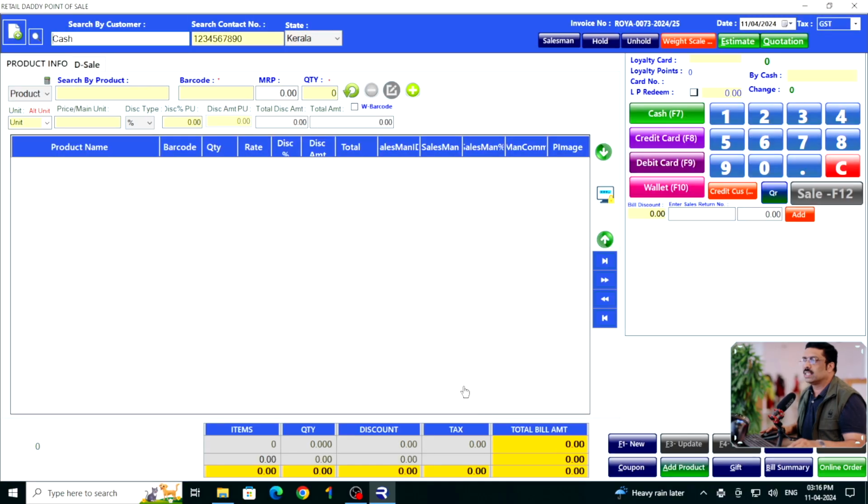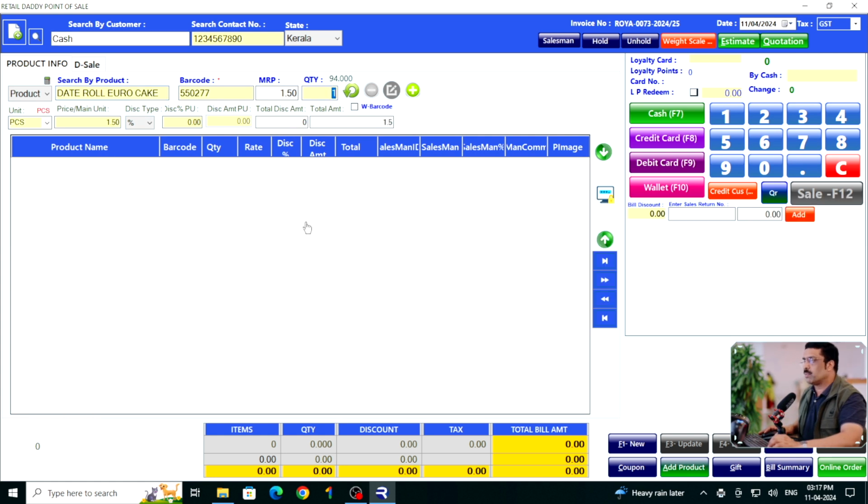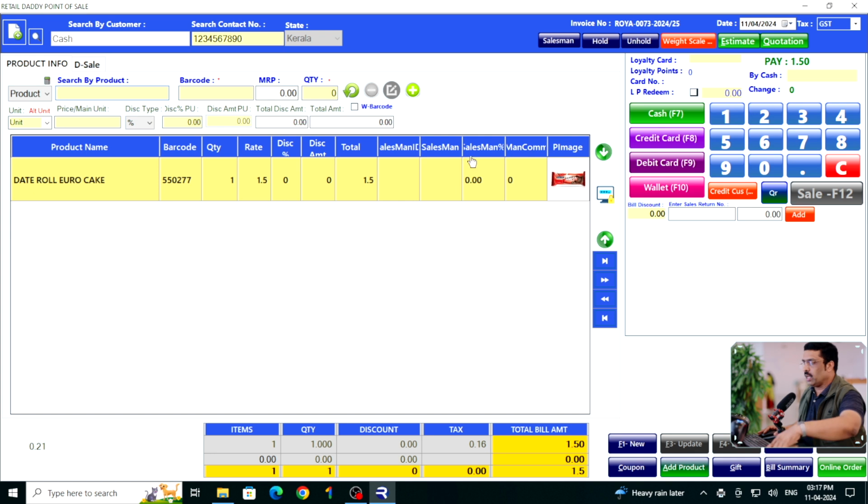And in the sales panel, you may notice that the product images are available as well. For example, if you choose any product like that, the product image will display over here on the right side. So your salesperson will understand much better which product he is going to sell. And you can see all the information over here.